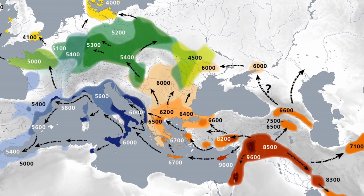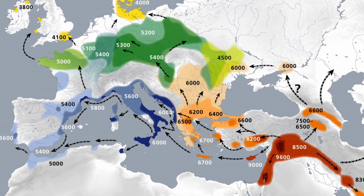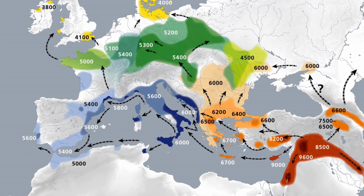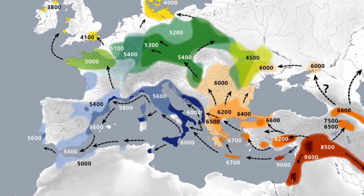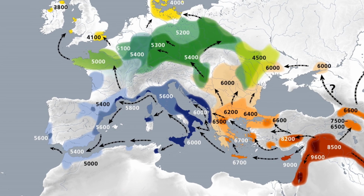Over time, they didn't just replace these groups, they also intermarried and shared knowledge. This blending of cultures and genes created a new mixed population that gradually transitioned Europe from a world of wandering hunters to one of settled agricultural societies.